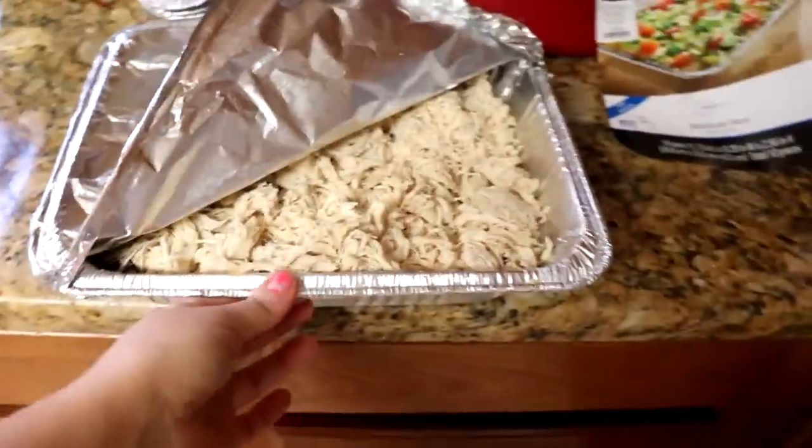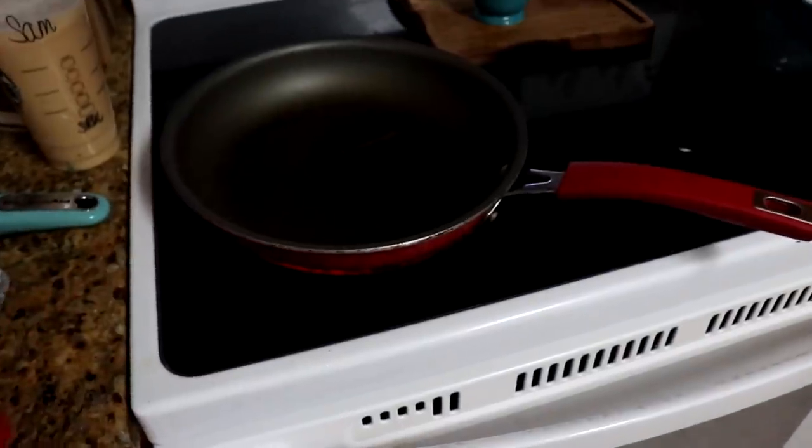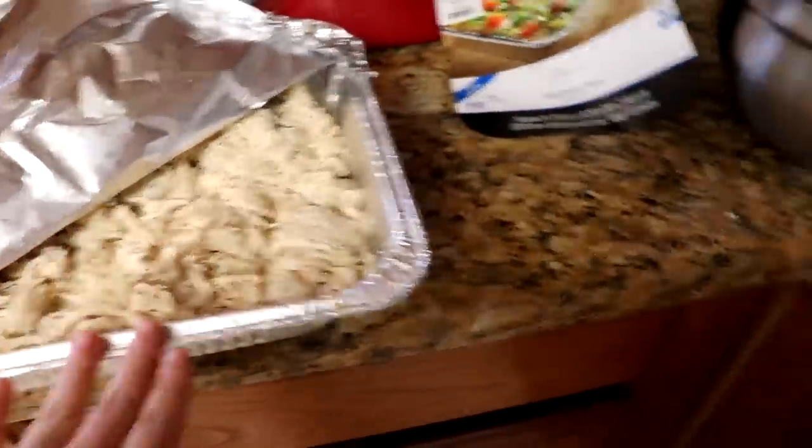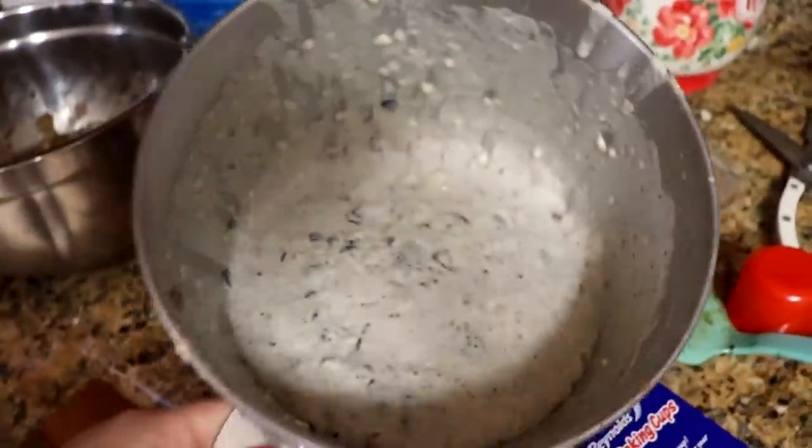This is all the chicken that I made yesterday. I'm about to heat it up in the pan with some peppers and onions and season some of it for the enchiladas. I have some blueberry pancake mix.